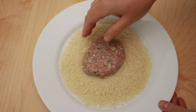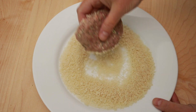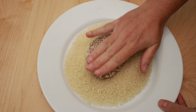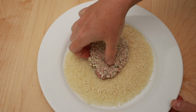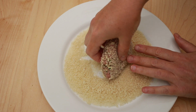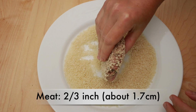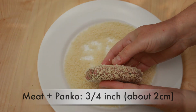Firmly press each cutlet into the breadcrumbs to flatten it out. We really want to thin them out since they'll puff up a lot during cooking. Then flip and press the other side. If I am looking at the meat itself, it should be about 2/3 of an inch, but panko crumbs are a bit poofy, so the total thickness might look more like 3/4 of an inch.